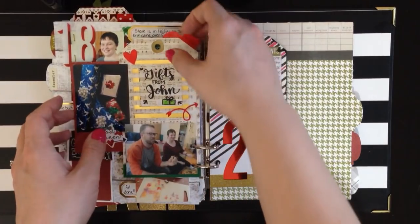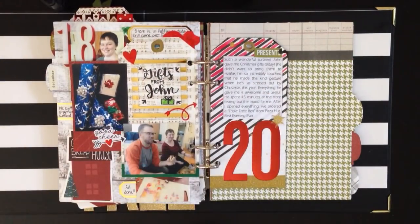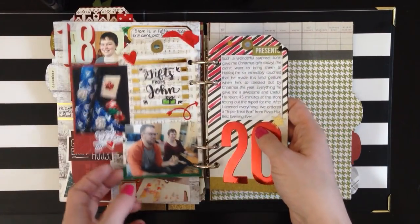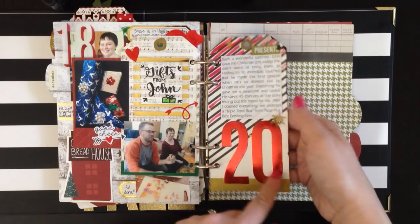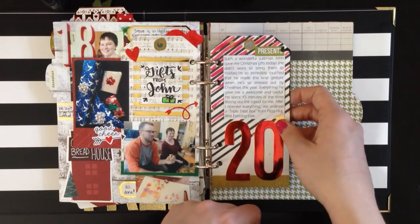I colored the back of this number, the 19, red with a Sharpie just so that it would kind of coordinate with this page. And then there was a second tag behind it, and you can see it's a little bit longer, like it shows through when the two tags are there. And I just put some glitter tape at the bottom. I put my number 20 using the Yuletide numbers. I just love these. Whenever they fit, I use them, but they don't fit very often.